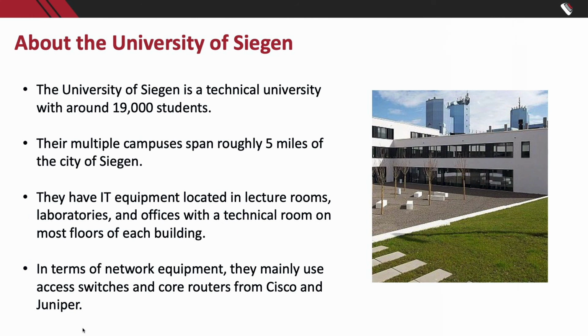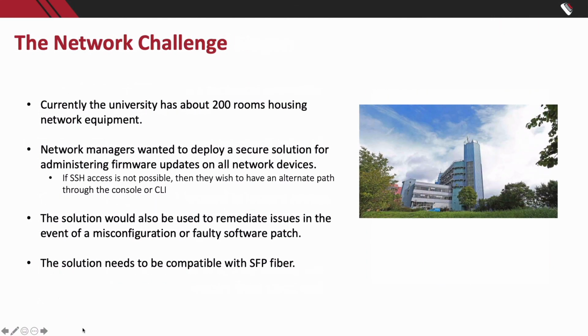They're mainly using switches from Cisco and Juniper, and this is basically the core infrastructure they want to manage remotely out of band. What are the challenges the network team is facing? Well, as I said, right now they have multiple rooms with network equipment spread all over the campus area. In this case, it's about 200 rooms they have network equipment in.